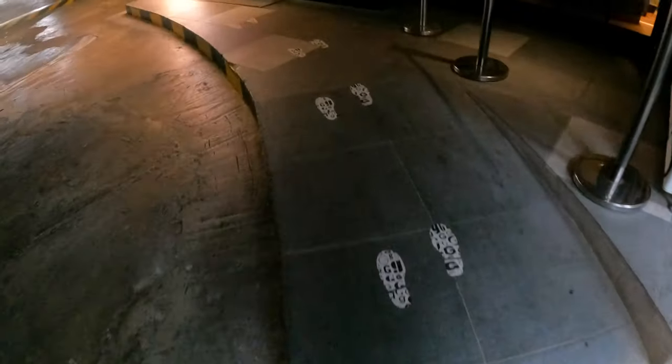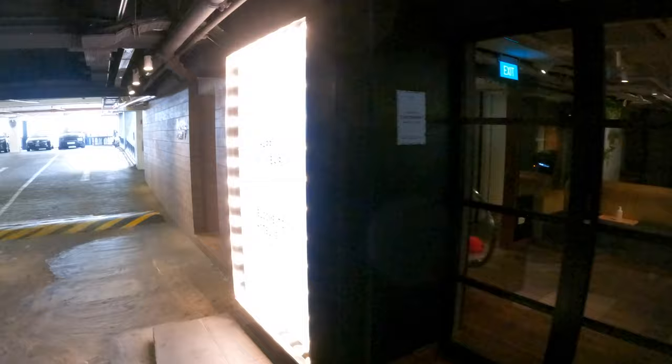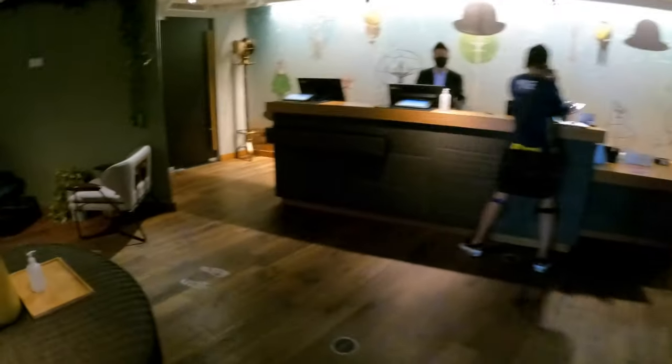It's a very cute walkway, so you have to go all the way here, and you see the Hotel G. Let's go. Press to open. And you can see this is the lobby. It's a very small lobby. It's quite unique. And then let me do the check-in in a short while.